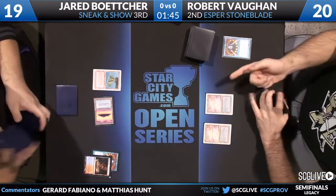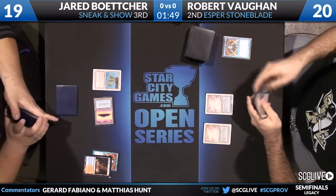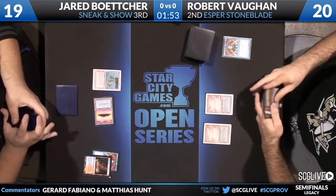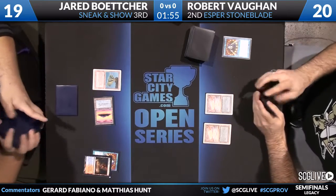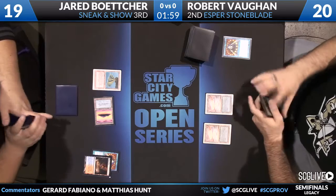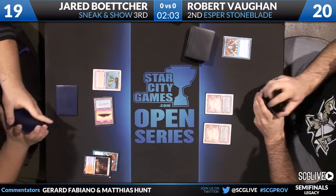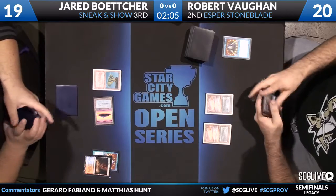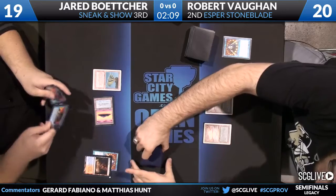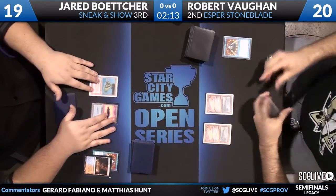So now Scalding Tarn will go fetch up that Volcanic Island. And this is happening on end step, so he's going to get to untap and get a fresh draw. Exactly. I'm excited to see what Jared's going to draw. Jared doesn't have to rush anything, right? Because the Jataxian Probe will give him information and let him know he doesn't have to rush. Yeah, exactly. All right, so let's see what happens.